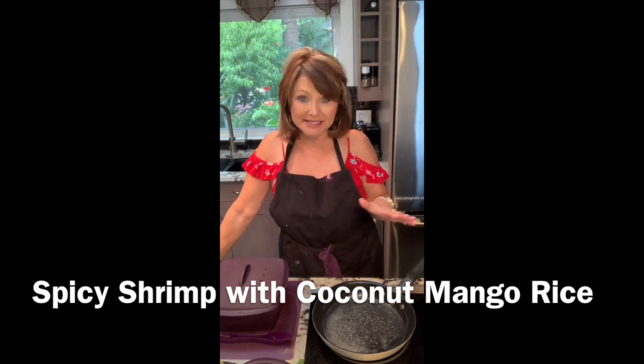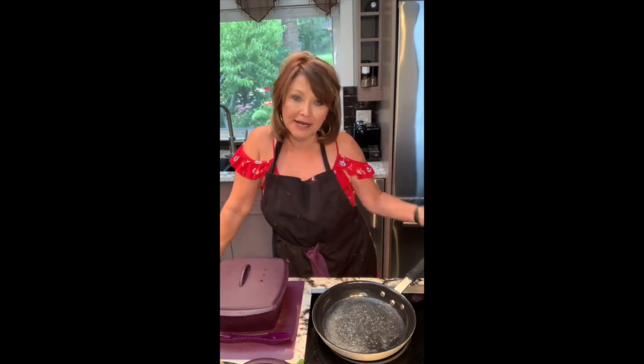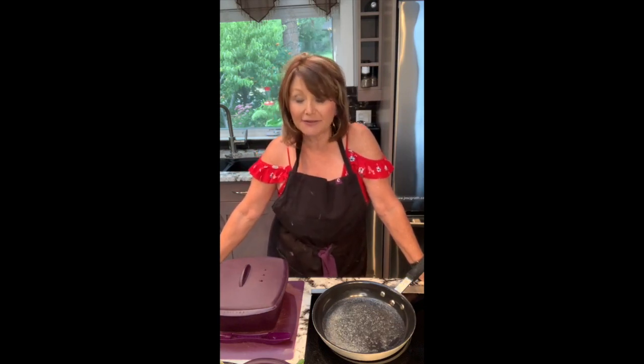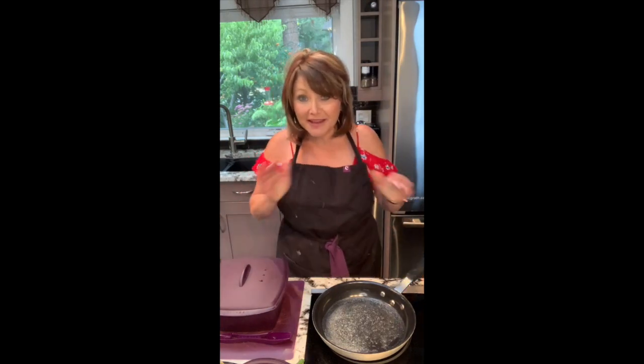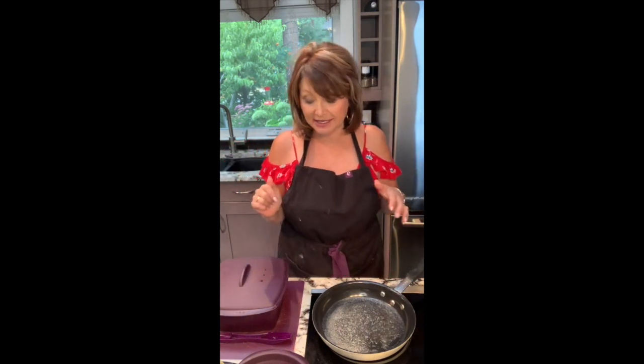I am inspired today with a recipe that I'm trying to replicate from when I was in Sri Lanka on a trip there. What I loved is the fresh produce that they had. Of course, you probably already know I love mangoes, and so I bought a flat of them at Costco. So I'm trying to find recipes for that as well. And I love shrimp. So I'm going to put all these together into a great meal that I think you're going to absolutely love. I'm going to call it spicy shrimp with coconut rice.